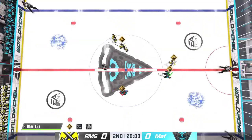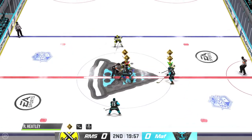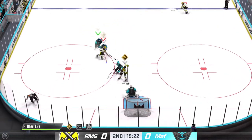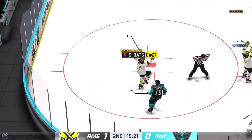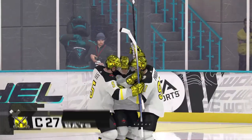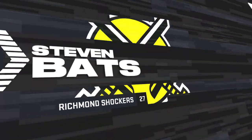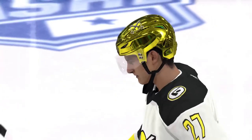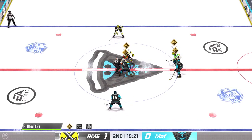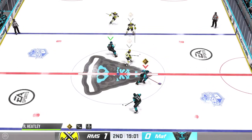Period number two set to go here. Officials moments away from dropping the puck. Still zeros on the board as we are now underway in the second. Well, this one underway, and he scores! When you get into this position, that puck's got to be off your stick in a hurry. You don't have much time to think about it. We're still in the early stages of this period. The Shockers have taken a 1-0 lead.